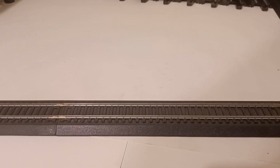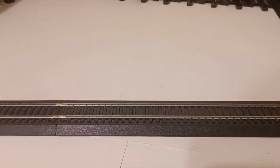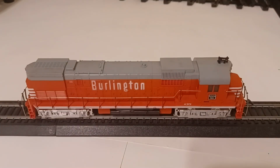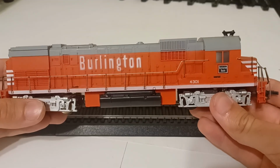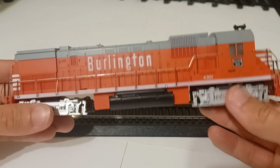So firstly, we have a late 1960s. The train's going the wrong way at certain times, but the first unit is a Burlington Alco 430, and this specific Alco was actually one of the first units to appear in the catalog, which the specific year is probably 1965 and 66.